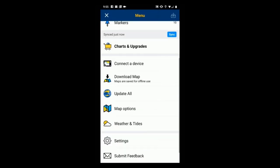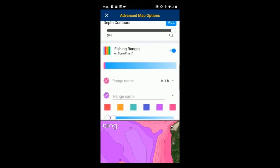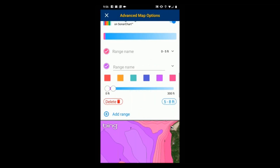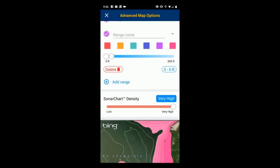I'm going to scroll back down to map options, and then we're going to take the fishing ranges, and we're actually going to turn them off. Actually, you know what I'll do? I'll leave 0 to 5 feet of water on, but we'll get rid of the 5 foot to 8 foot of water. So we're just going to take that, and we're going to scroll those back down to 0. And I see that takes away on the map. Now, why I did that is because I don't think I'm going to be marking any spots that are 5 feet or less of water.